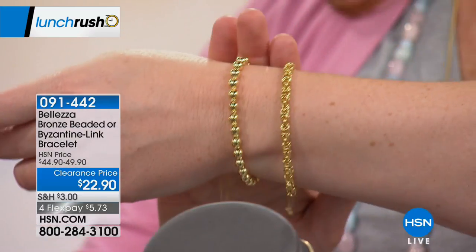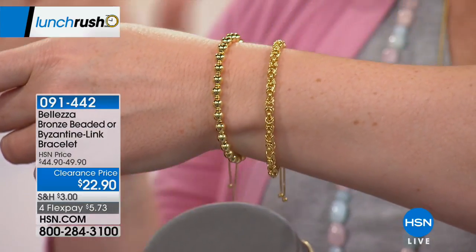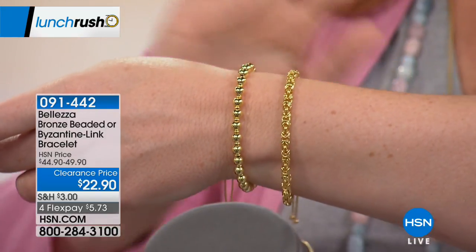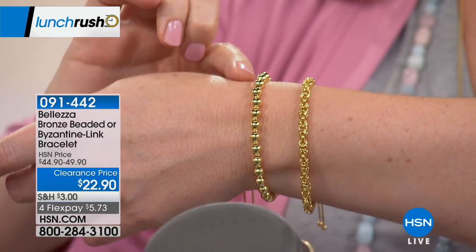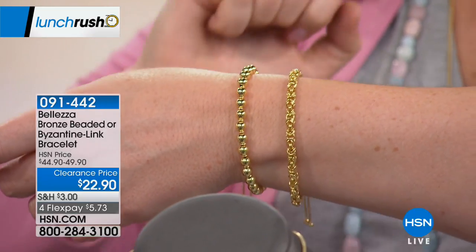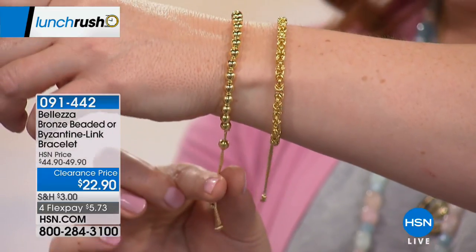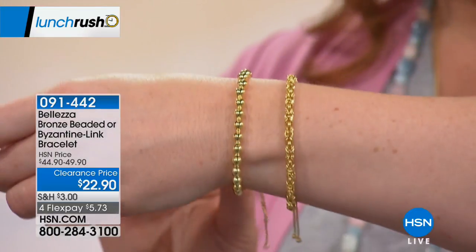Right, so it's the lowest price we're offering that you'll ever see. We have two aspirational looks. The classic Italian, these are all made in Italy, beaded bracelet. The spacers are done in rondelle, so it adds nice texture. You have adjustability with that bolo style with the box chain to adjust it up or down.